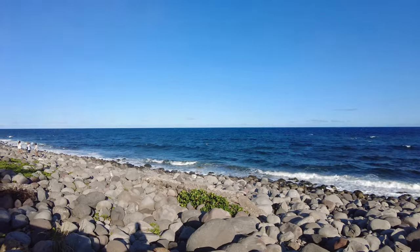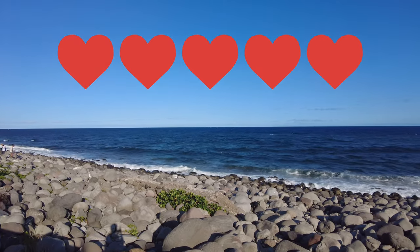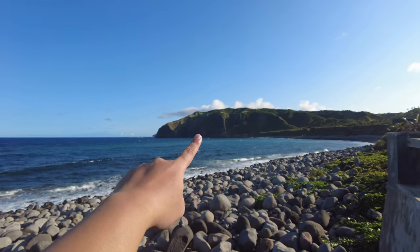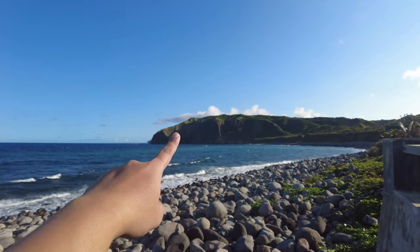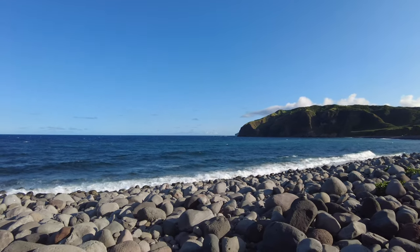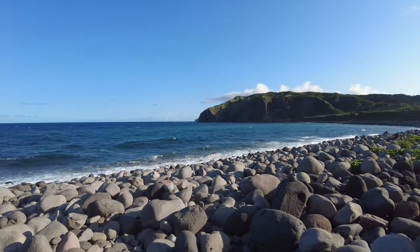Guess where we are right now? This is so amazing, I swear to God. If you guys can only see what I can see right now, this is heaven! Look, guys. Look how beautiful this scenery is. With a mountain over there, or a hill. Look! So this is actually the Balugan Boulder Beach.